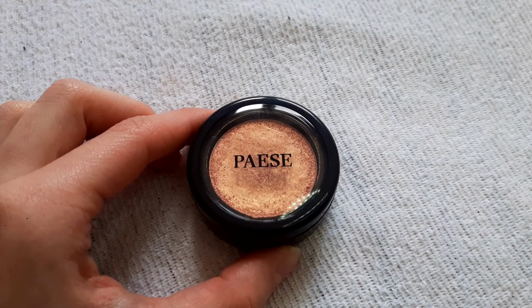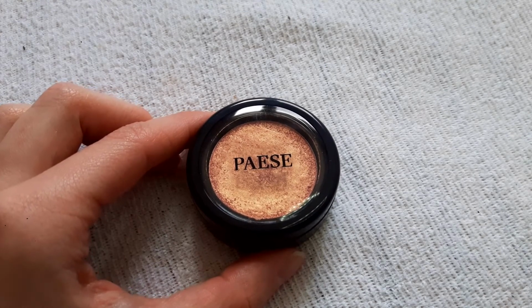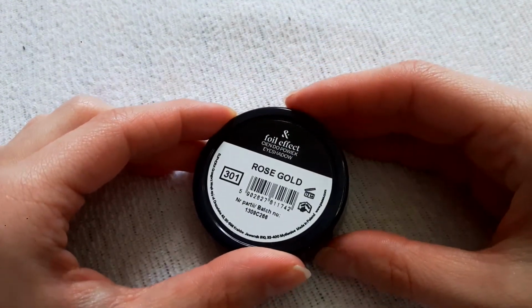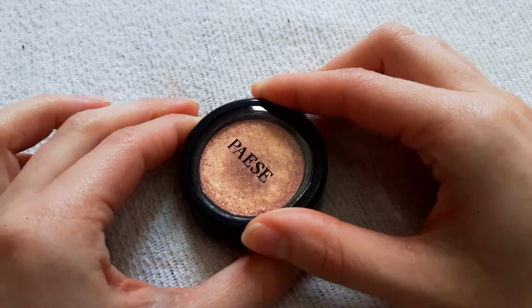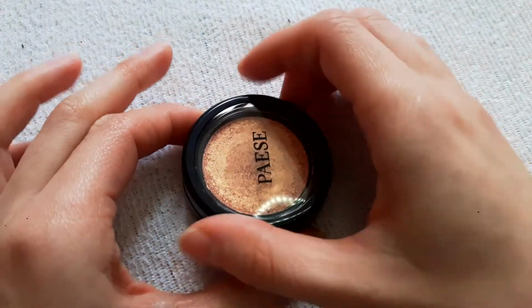Next is something with the worst formula ever and the most beautiful color ever. It is from Polish brand Paese. It is called Foil Effect Eyeshadow in Rose Gold. I hate so much with the depth of my heart this hard pressed and no pigment formula.